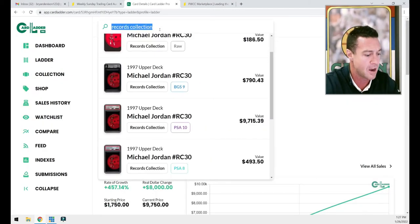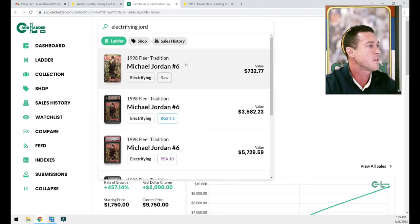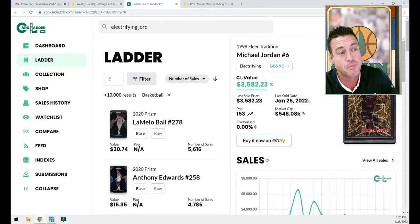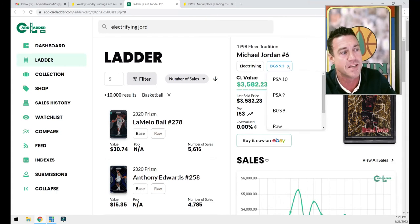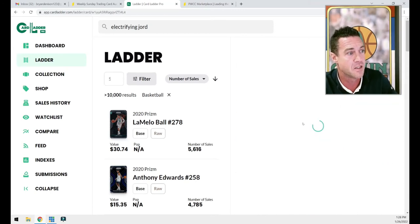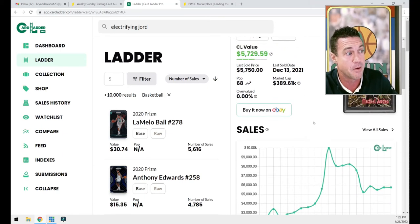Let's go look at Card Ladder. This should come up real easy. Oops. Electrifying Jordan. There's my 9.5. So you'll see there's going to be a big disparity. I'm about to scroll over to the PSA 10, but watch how much more the PSA 10 is. So they've got the BGS 9.5. The last one sold, what is that? Yesterday for $3,500. Look what the PSA 10 does. $5,750. It's just a big premium, right?